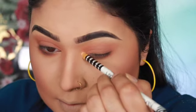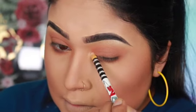And I will be going back with the same palette again. This is the Semi-Sweet Chocolate Bar by Too Faced to pop a highlighter into my inner corner of my eyes.